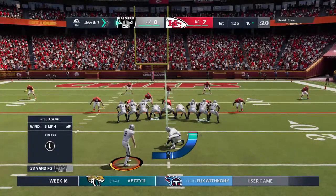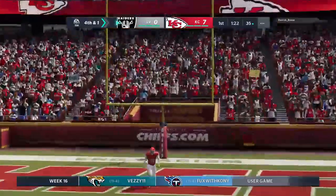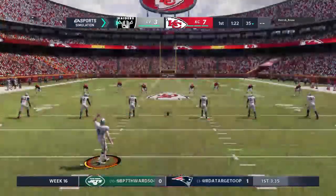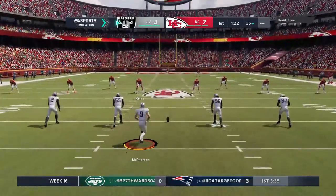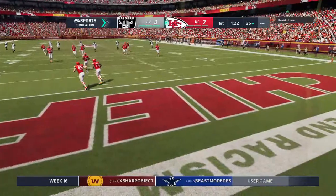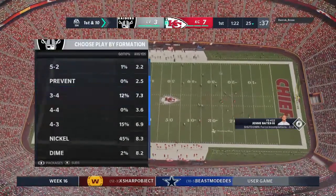From the right hash, this from 33. And his kick is good. And they are on the board, but still trailing. It's 7-3. So 3 drives now for this offense, and that field goal gives them their first 3 points. So if you're an offensive coordinator and you're averaging a point a drive, you're in the wrong line of work, aren't you? You got to find a way to unlock the key to these defenses and put some big points on the board.